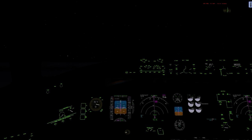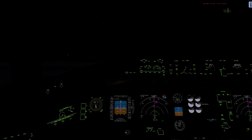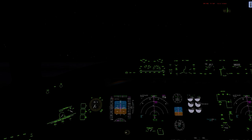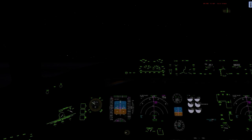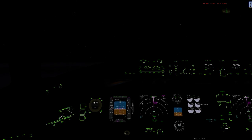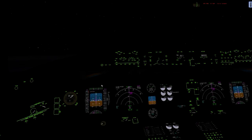There are two aircraft that are going to LAX, and one is going to Vegas. So we are good. It should be clear of traffic all the way to California. And we are just having a bit of weather, but it's below us, so it's good. But I'm not sure if there will be a bit of turbulence, but now it's looking alright.